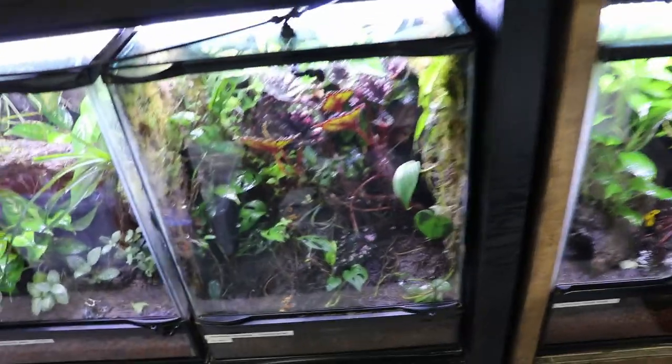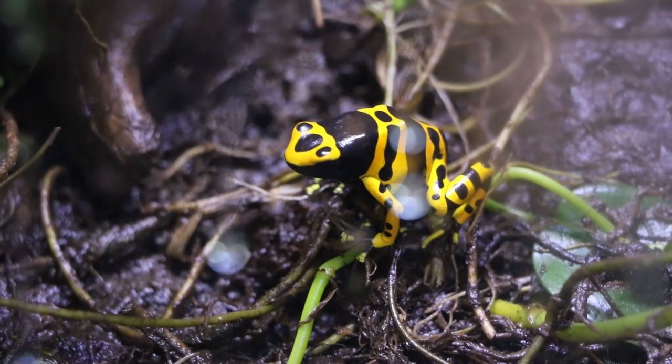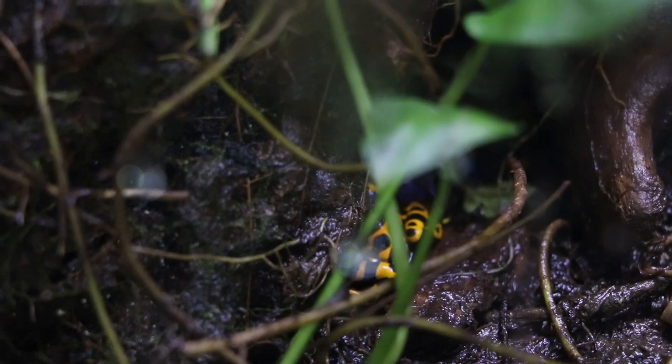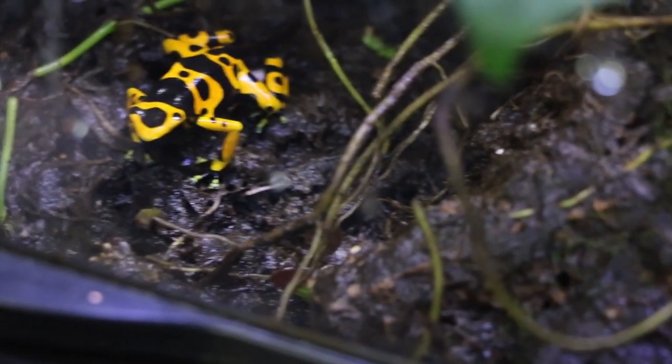So starting down here, we have another pair of the Leucomelis. These are my original pair, my oldest frogs in the frog room. I got these guys when they were about 10. I've had them for about 7 years now, so they're about 17. So they're definitely getting up there, but they seem healthy still, and they lay eggs. One of my most consistent layers in the frog room still, so hopefully they've got quite a few years left.